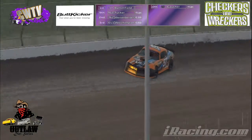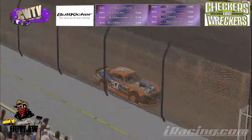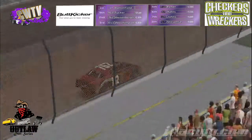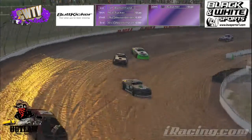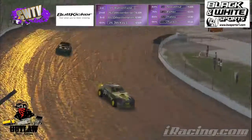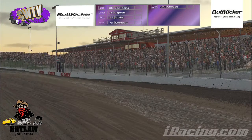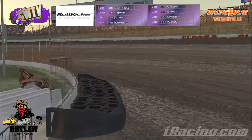Looking to just pull out a nice little dominant stance here as he does. Rocky Battenfield gets it done. Kyle Weisenberger 2nd. Daniel Worthington 3rd. Michael McKay in 4th. Brent Fair 5th. Shane Yates, Eric Johns. 6th was Dan Stevens there. So he popped up there, and not sure if he skirted by at the end or if he actually scored that 6th place. But hey, right on there. Good shot there.